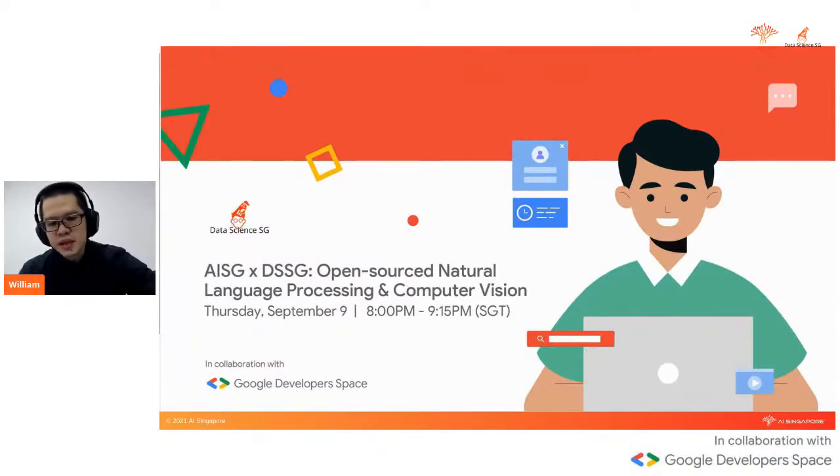My name is William, and I am one of the heads of AI in AI Singapore. And today we are going to introduce two new open source tools. The first one is on natural language processing. We call it SG NLP. And the second one is on computer vision, and we call it Peking Duck.